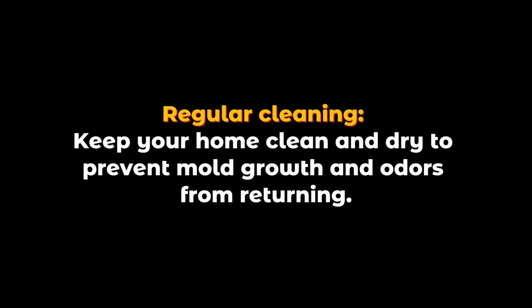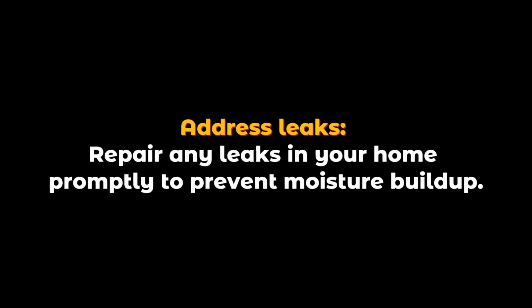Regular cleaning. Keep your home clean and dry to prevent mold growth and odors from returning. Address leaks. Repair any leaks in your home promptly to prevent moisture buildup.